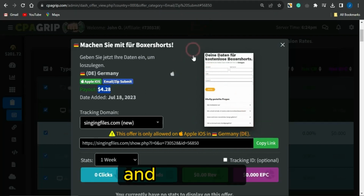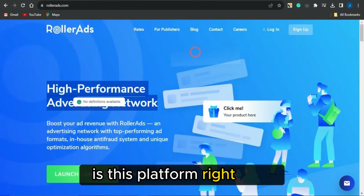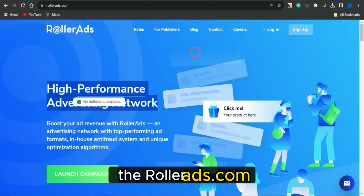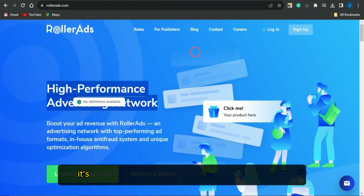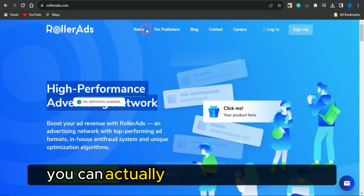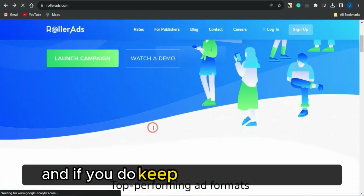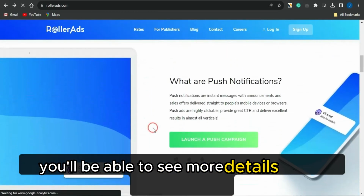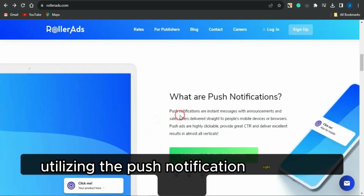ad platform. And the paid ad platform we're going to be utilizing today is this platform right here, called Rollerads.com. If you head onto this platform, as you can see, this is a very cool platform where you can boost your ad revenue. If you keep scrolling, you'll see more details about this platform. And we're going to be utilizing push notifications today.